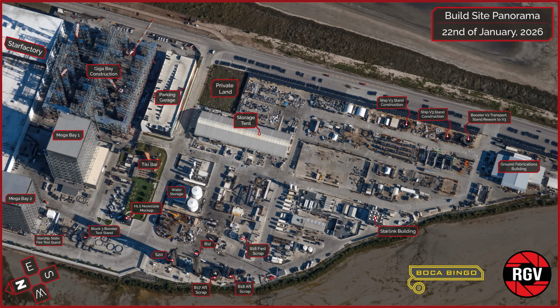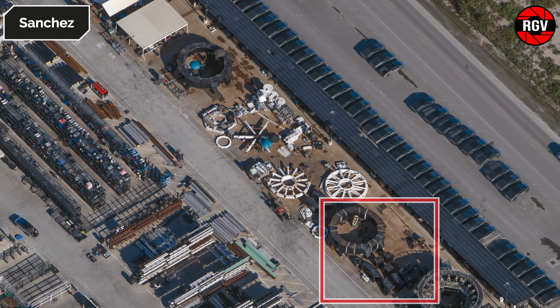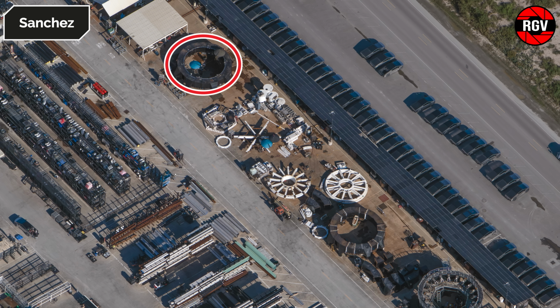Here's a labelled map to help you locate different points of interest. Beginning with the stand construction area, work on the 2nd and 3rd ship transport stands seems to have stopped. With the first stand having all 6 hold-down clamps, we could possibly see it move soon.